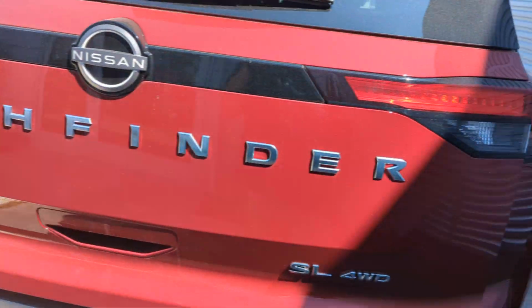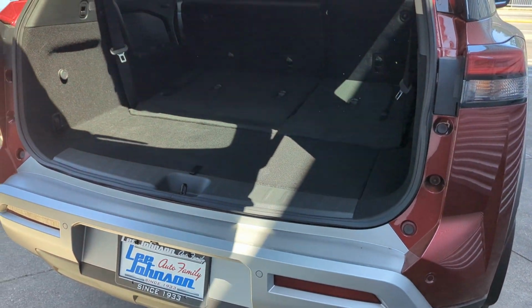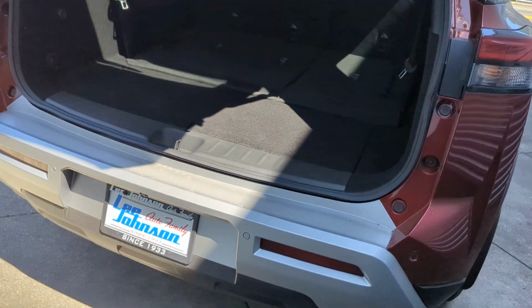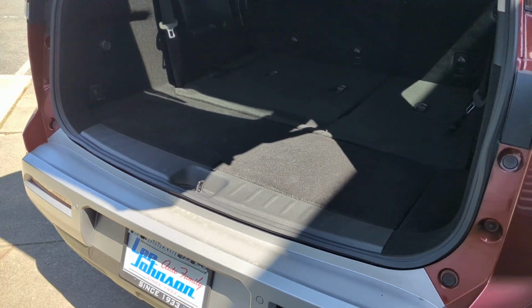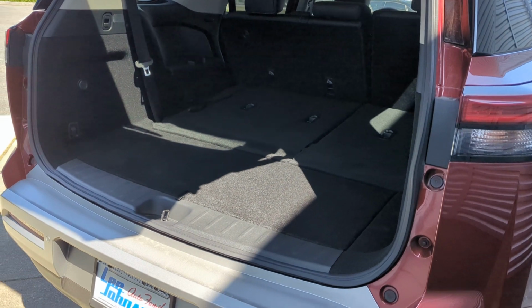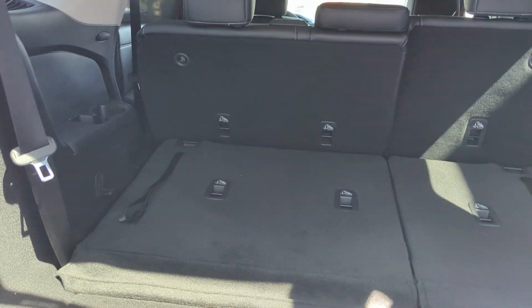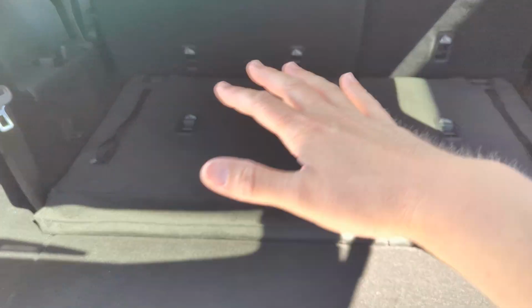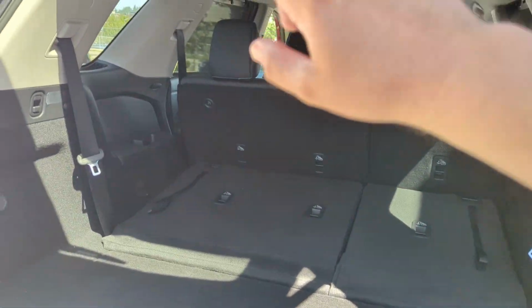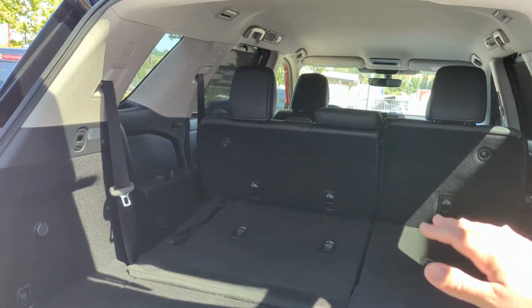And what I find is, again, beating up on the Armada as an example, there's not a whole lot more space for the second or third row passengers than you're getting in this vehicle. But I can always show you both if that's something you want to look at too. That one's a V8 versus V6. So lots of space in here, especially when the seats are folded down, and you can fold that second row down to get even more.